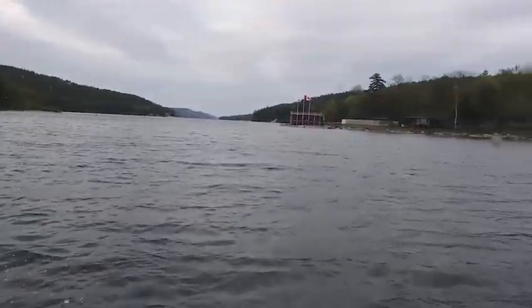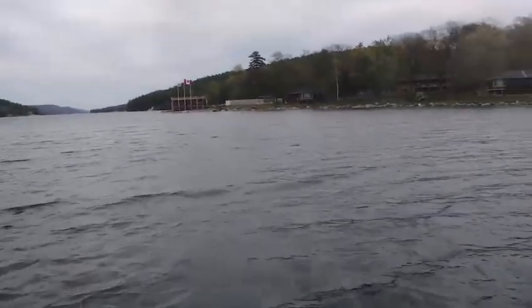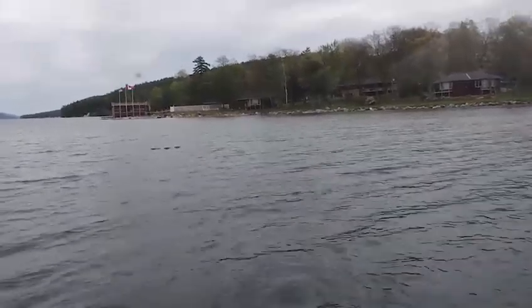It is nice, I guess it's not open yet until the kids come. Yeah. And it's like they have a swim pool up there too. Yeah.